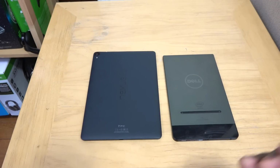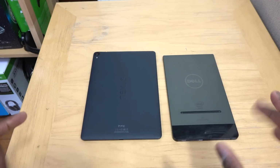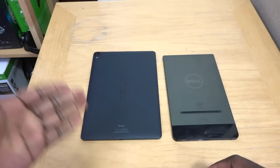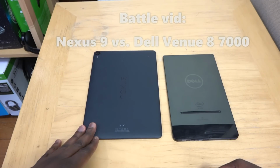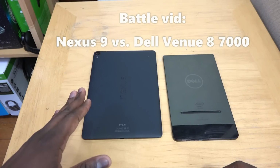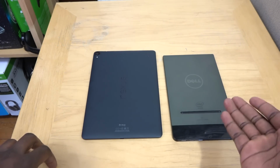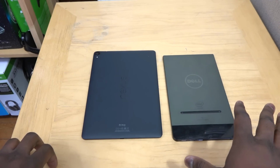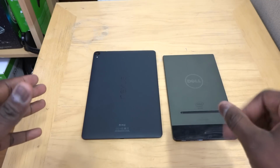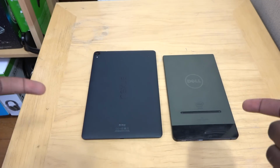Today's battle vid is the first one for 2015, and we are looking at two of the top tier Android tablets. First of all, it's the Nexus 9 made by HTC. This is the latest Nexus tablet, an 8.9-inch device running Android Lollipop. And we are also looking at the Dell Venue 8 7000, the latest, freshest tablet, the first Android tablet of 2015 from Dell. So we're going to pair both of them together to see which is the better Android tablet to pick up right now on the market.